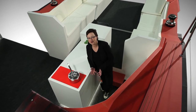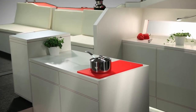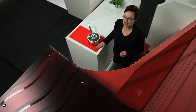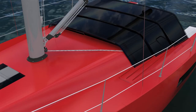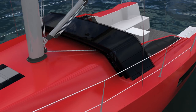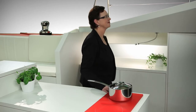Now we are in the social zone, and here we have a number of solutions that are unusual in the boating world. One is that we have a kitchen island that actually makes cooking into a social event. We have a number of solutions in the boat that are inspired by the car industry. And one is this convertible roof that you can open up when the weather is nice, so you can cook under the open sky. And it has one more advantage. It's covered in solar panels.